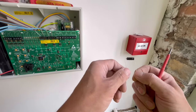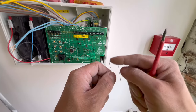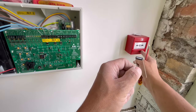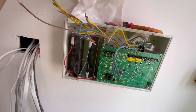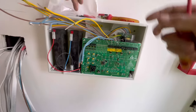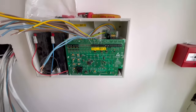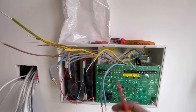And if you don't put this in, it'll flag up as a fire because it's a break in the circuit. You haven't joined the positive and negative in this to make it a circuit. So that's it then. That's all the daunting things that come in the bag. So what we do is we go round to the end of the line on each one, and obviously put those resistors in. So now we're going to go ahead and put these zones in.